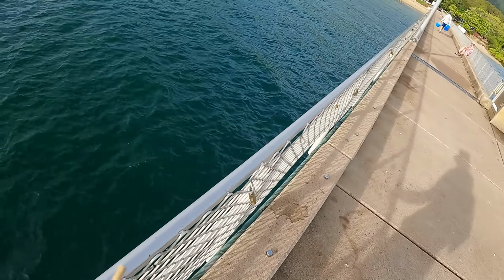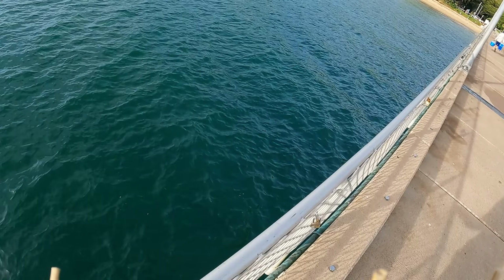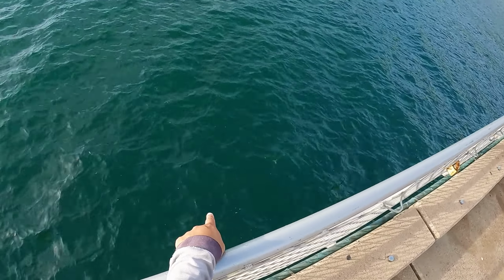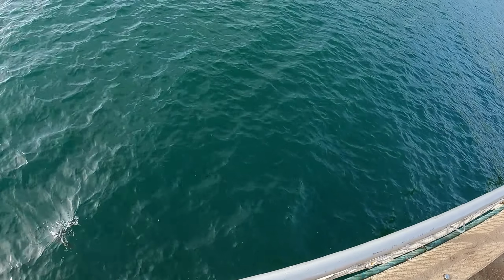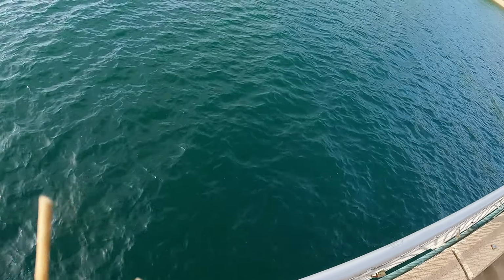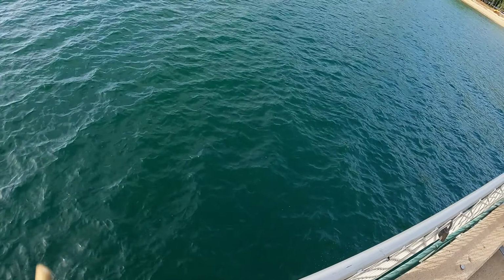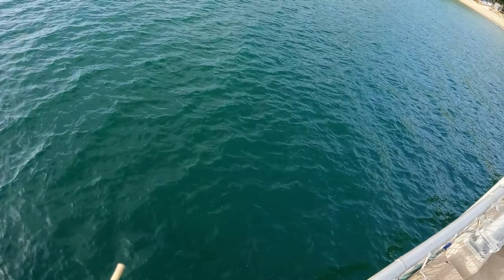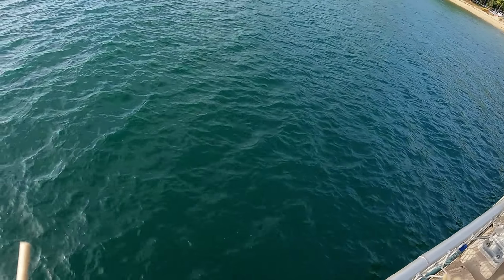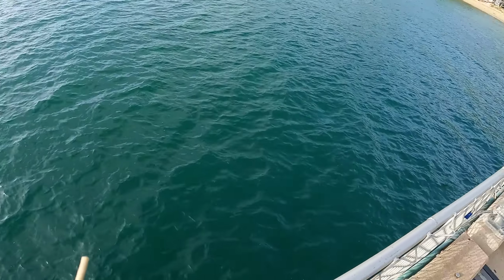Just walking along this jetty, see if I can find the school of herring. It's a small school there, I don't know if you guys can see it properly. Just tiny. No big ones around.